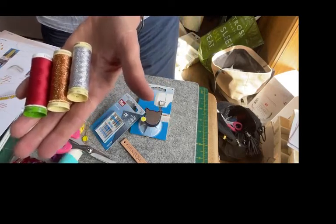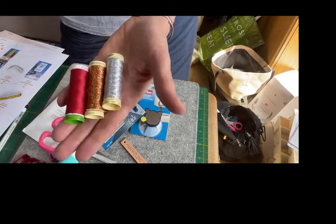Now in addition to that, there are lots of other products. So I'm going to come over to here. Hello again. In addition to that, you are going to get a chalk wheel, a Prym Love chalk wheel. And when I talk about the Prym Love, it's in this lovely blue colour. I really like it. It's very, very classy.